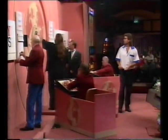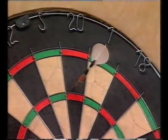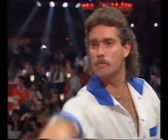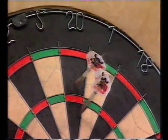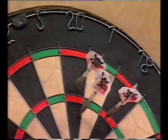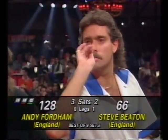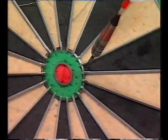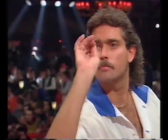60. Steve, you require 121. Treble 20 leaves 61. Treble 17 leaves the bull, but he may stay up top. Treble 15. 55. The other player scores out as well. 222. 94. Steve, you require 66. Bull or treble 10. Went for the bull. Is it 13? 53 left. 13 leaves double top. Double top. 46.